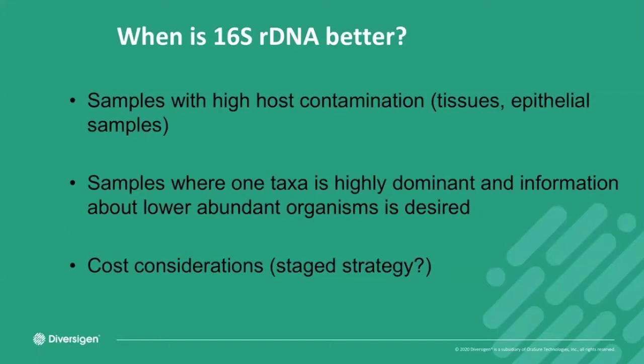are limitations, you could always do a tiered approach where you can start with the 16S protocol on all samples, and then triage that larger sample set into a subset of samples, say 10 or 20 to 25%, for whole genome shotgun sequencing to understand what's going on in the samples that are of most interest.